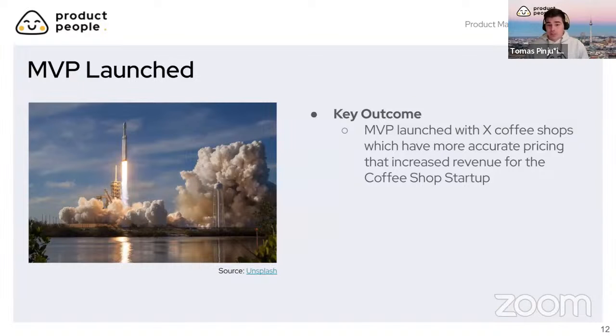And this helped us launch the MVP in the end. The key outcome there is that not only did we launch the product and were able to onboard X coffee shops from all the regions, it was also the important aspect of having more accurate pricing, because the contract managers were able to fill out more or less all of the requirements they had, which in the end helped increase the revenue for the coffee shop startup.